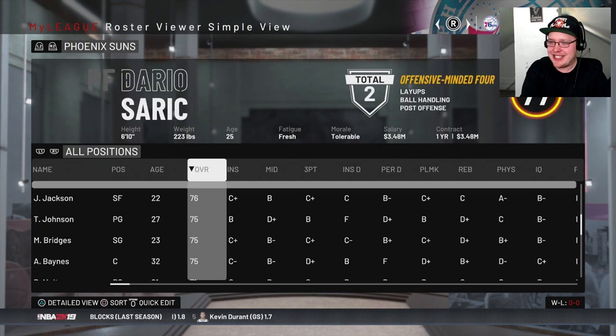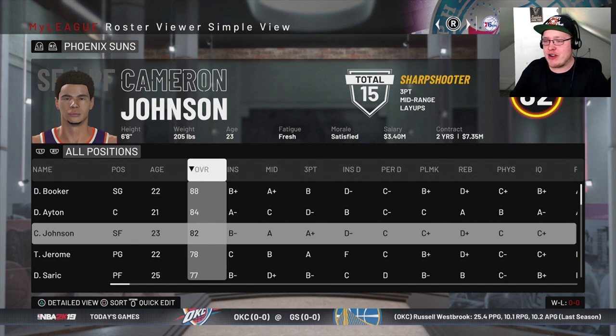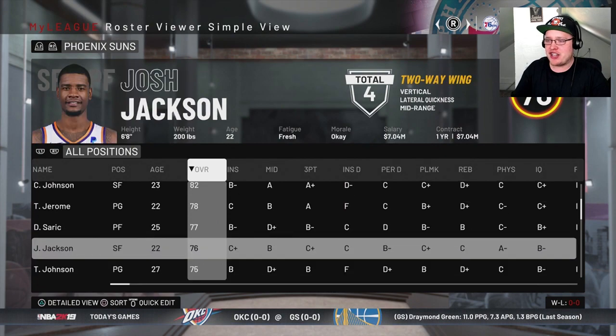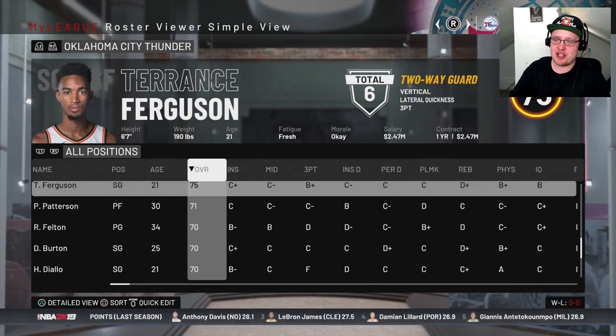For the Phoenix Suns, you have an 82 overall Cam Johnson. So the Suns definitely made a reach right here for him. I mean, they got the guy they wanted, though, so sometimes that is important. When you get drafted by a team that has faith in you, it can make all the difference. You also got Ty Jerome, who very well could be the starting point guard if they have no other options out there. You got Dario Saric, who they actually just went out there and traded for. Tyler Johnson accepted his $20 million option. So yeah, I'm also giving you guys some updates about some of the trades that went down, too, as you can see.